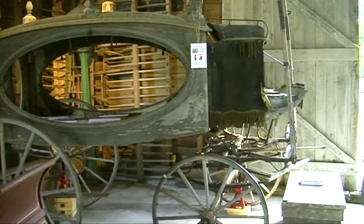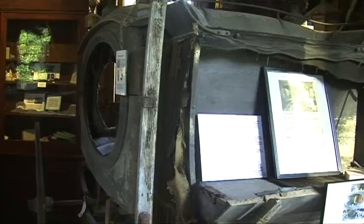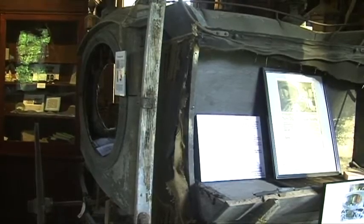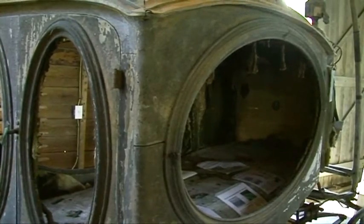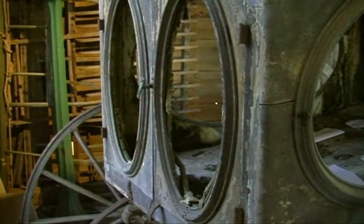One of the really unique things that we have here in the Historical Society Museum is this hearse. Because this was donated to the Society in 1943, and at that time it was about 75 years old, it goes back to about the 1870s or so.